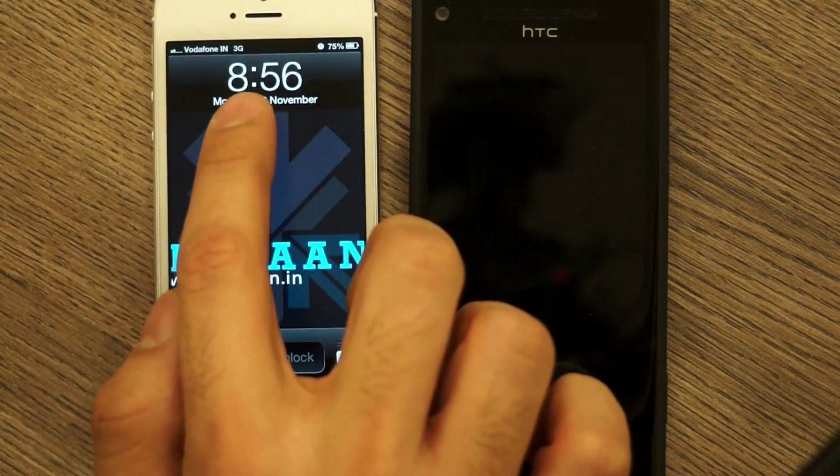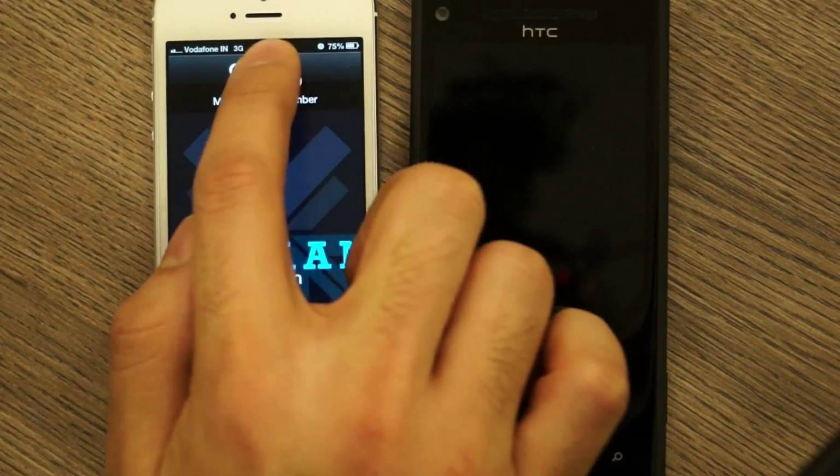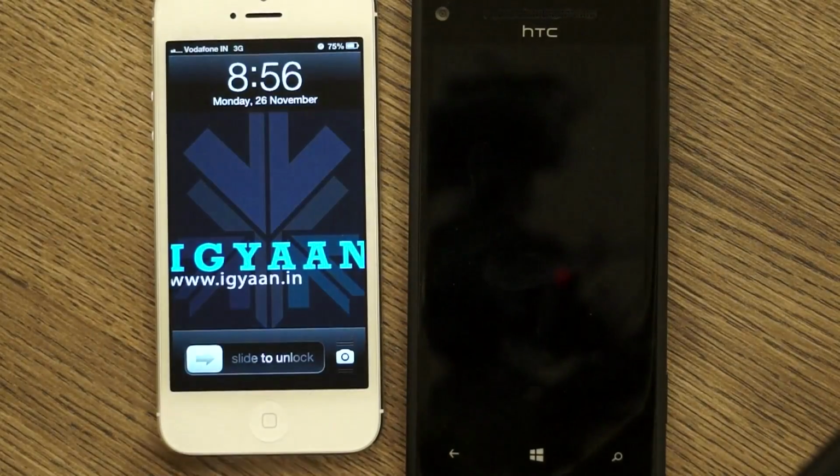You get your date and time information along with your network information on the top, your battery over here. And if you have any other connections such as Wi-Fi or Bluetooth, they will also show up in the notification panel at the top. And that's about it.